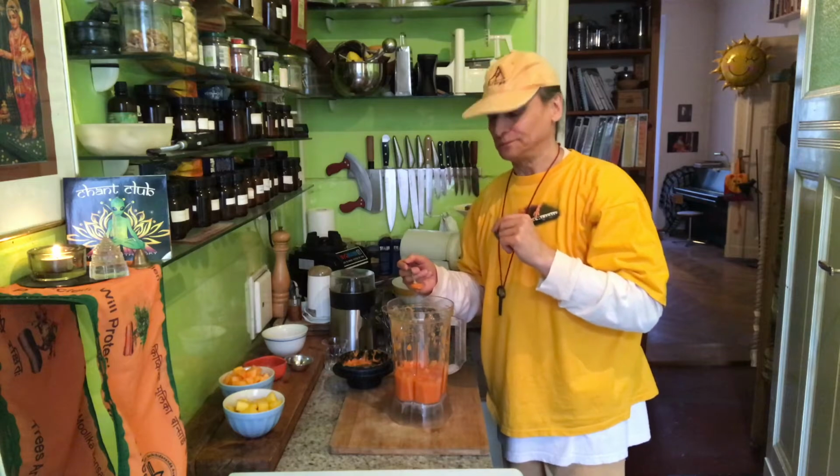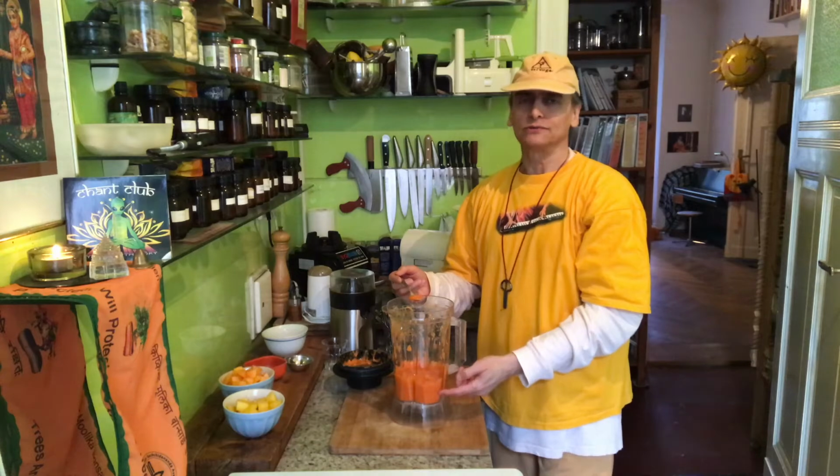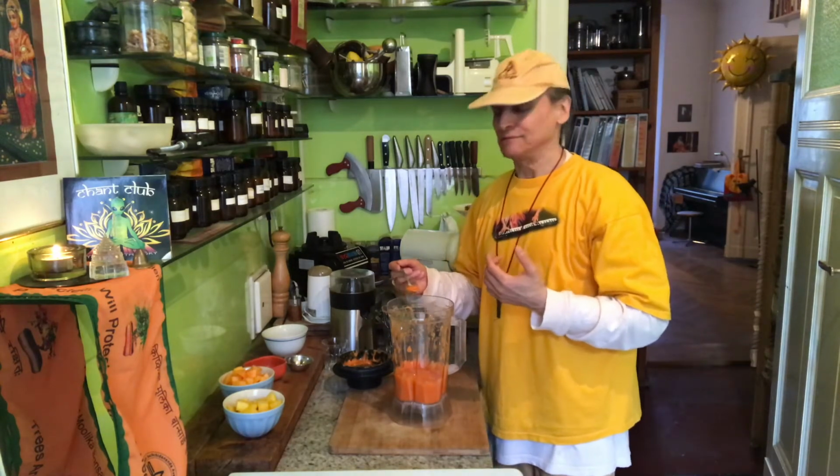I'm very excited now. The color is really already amazing. You won't get this color without using goji berries, that's for sure. I mean, at least I haven't seen the color before. Let's see.